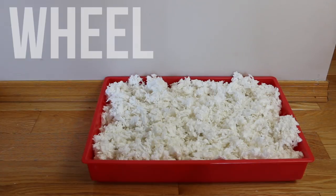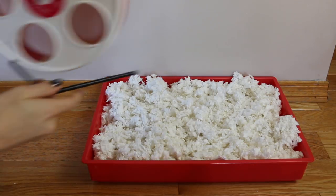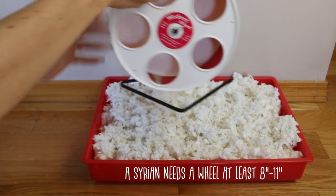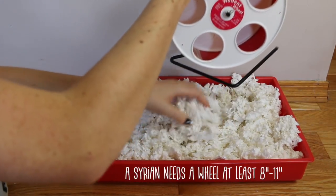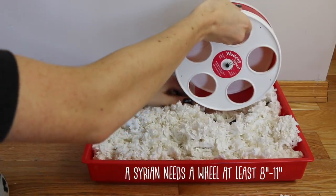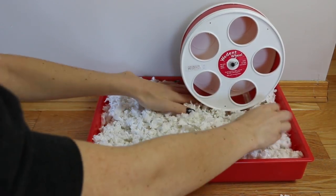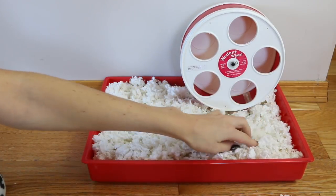Next, of course, you're going to need a wheel for your hamster. If you have a Syrian hamster, you're going to need a wheel that is at least 8 inches, if not bigger. Some Syrians will actually grow bigger and sometimes need at least an 11-inch wheel. So let's just put our 8-inch wheel in the cage.